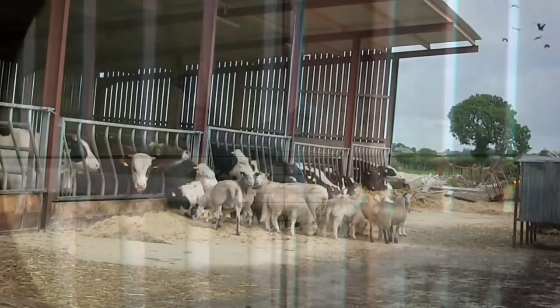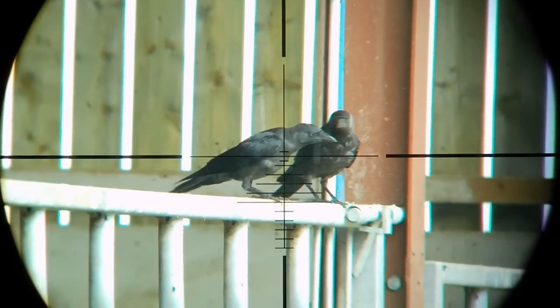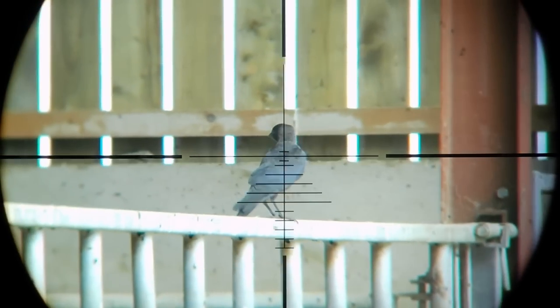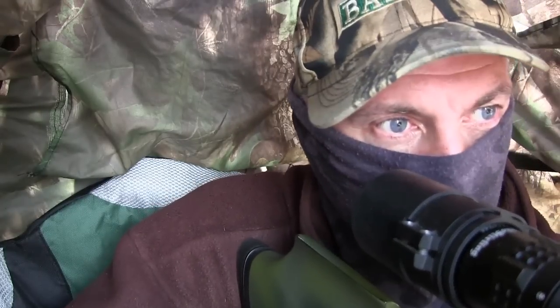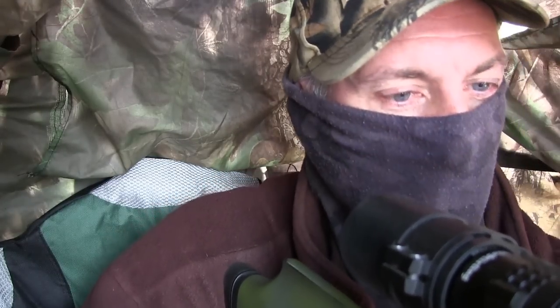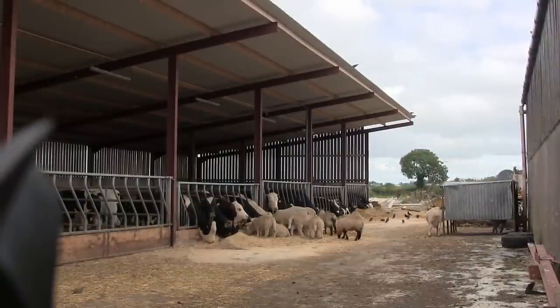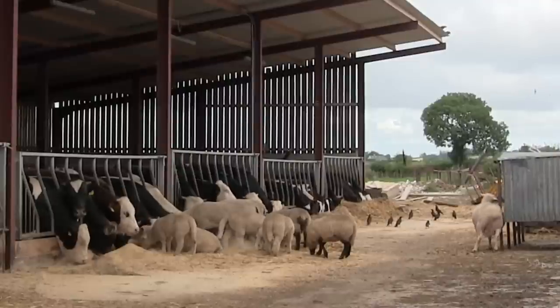Thankfully though, I could still take them off the top railing. That's when they stayed long enough to get a shot. And I don't know how I missed that one. The pellet just seemed to graze the side of its neck, taking a few feathers with it. Thankfully, the jackdaws didn't seem too put off with it, and quickly returned.